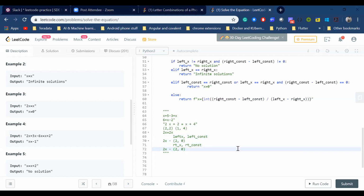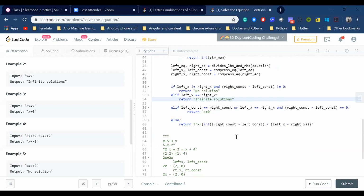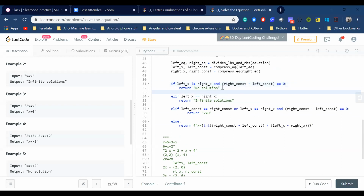Okay, so in that case, I think your second condition, right constant minus left constant, should be equal to 0. First you need to check for infinite solution here, should be equal to 0, right? Then it will be an infinite solution, and then you go down. Okay, and if you check left x is equal to right x, then you say it is a no solution. Yeah, the first case you have written here, right constant minus left constant is not equal to 0. Instead of that, if you make it equal to zero and then return infinite solution, that will be an infinite solution in that case. And then you come down in your else if, and you just have to check left x is equal to right x.